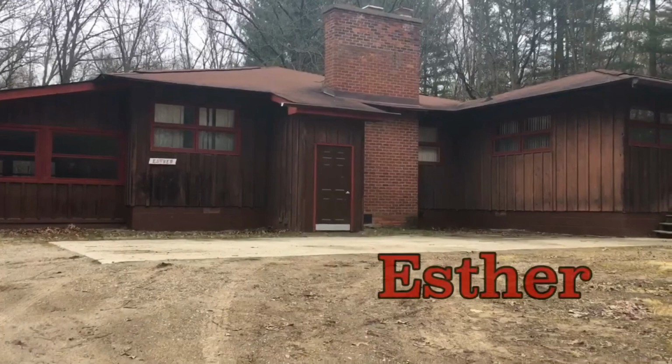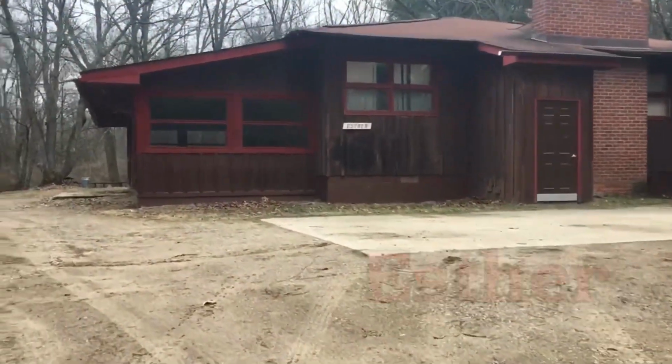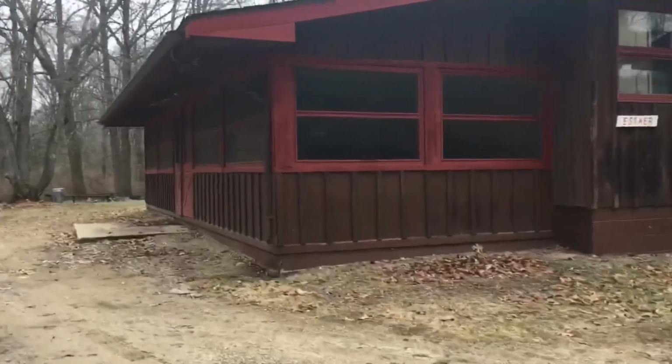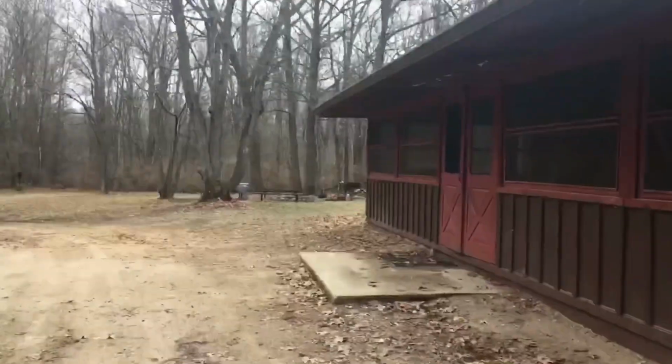This is Esther. Esther sleeps 36, and it was actually the original dining hall on camp. I really like Esther because it's got a really big green space that troops can use for lots of different activities when they rent Esther for the weekend.